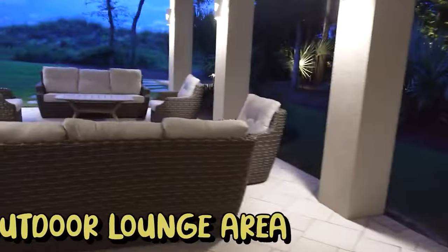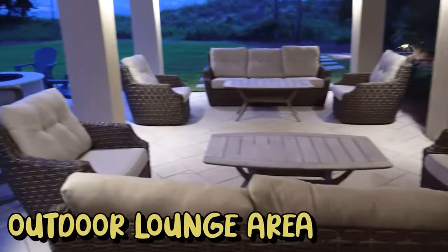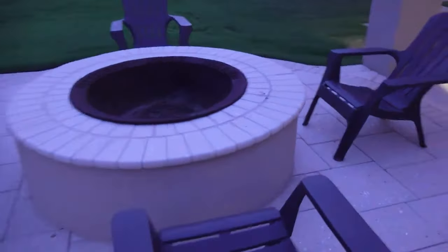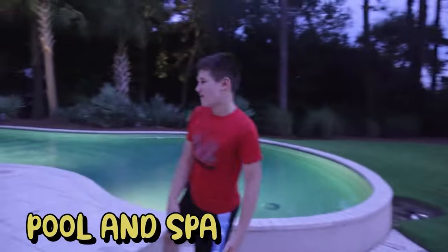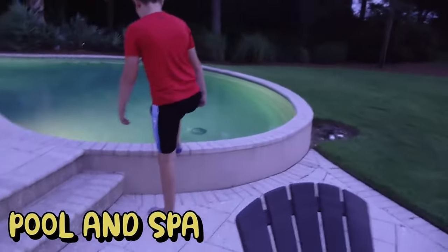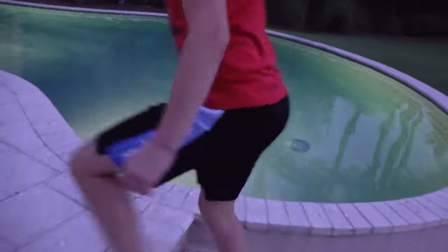So over here we have this little nice seating area for outside. We've got some lounge chairs because lounging people need chairs. To lounge. Adults need it too. A fire pit. If we ever make s'mores. The real people like to swim. I'm not jumping in. No.